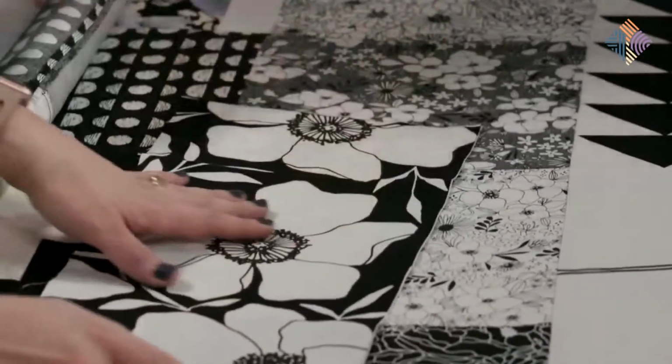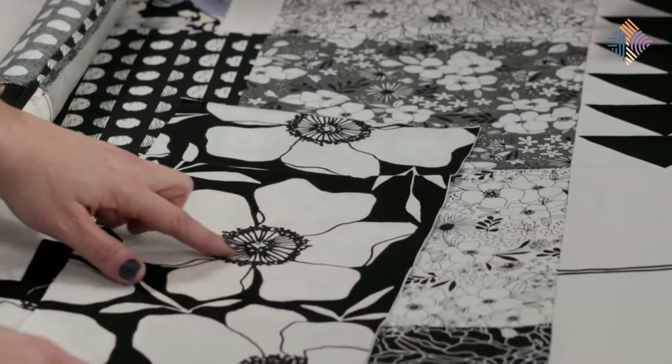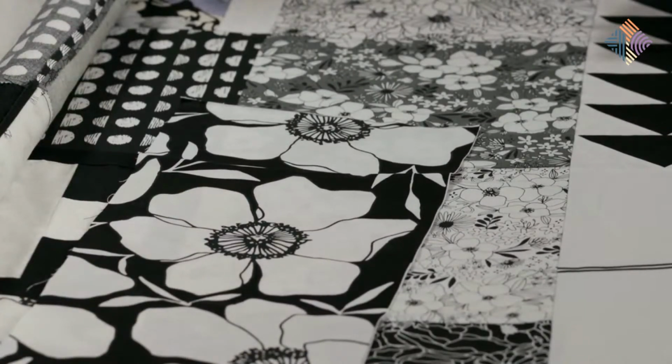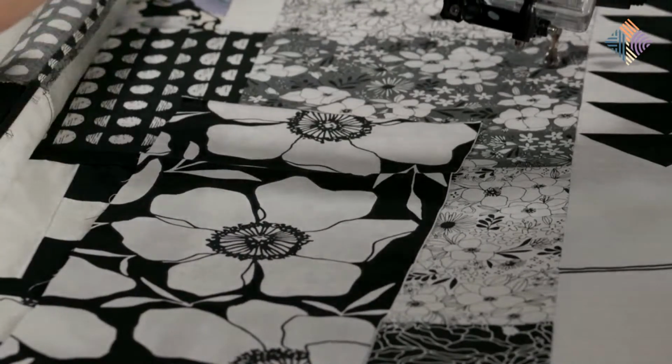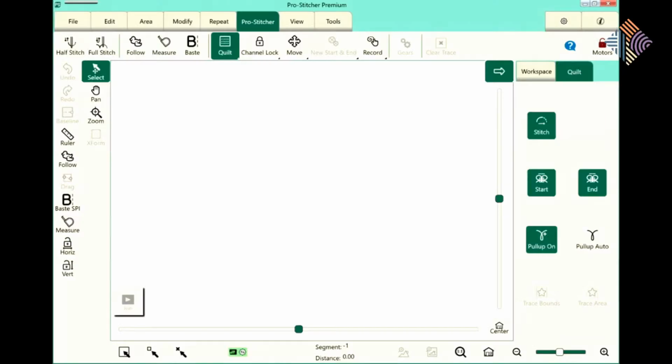So we took this scrap of fabric that she had right here, and then we took this flower right here, and we used the record function in Pro Stitcher. So let's come up here, and I'm just going to go to the Pro Stitcher screen. We're going to re-engage our gears because we want to stitch one of these somewhere. And let's show everybody the function of how you did this. We already have the design recorded, but I want to show everybody.